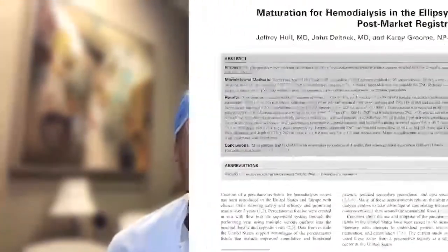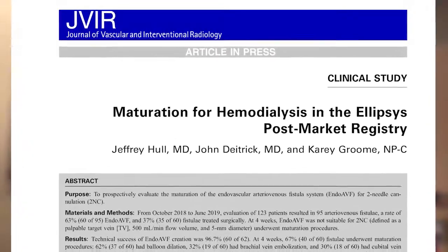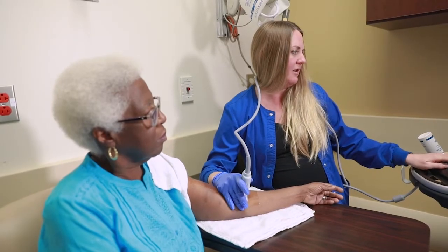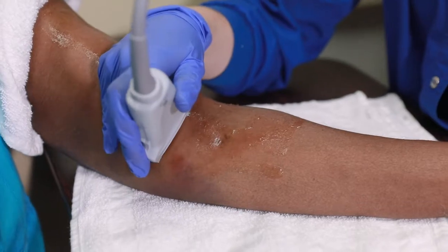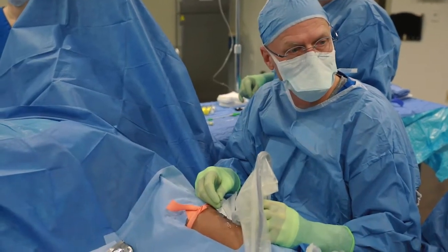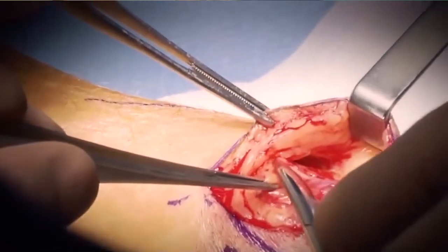Our study was published in the Journal of Vascular and Interventional Radiology. The title was Maturation for Hemodialysis in the Ellipsys Post-Market Registry. It was a single center, single operator study that involved 123 patients initially. Of those, 95 patients ended up having fistulas created, and 63%, or 60 of those patients, had percutaneous fistulas. The remaining 37% had surgical fistulas.